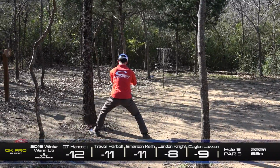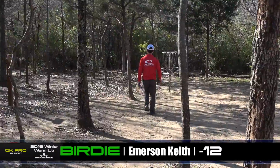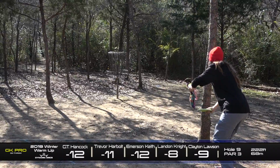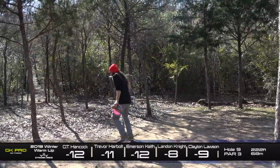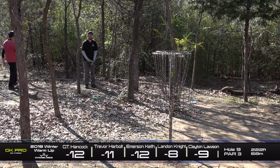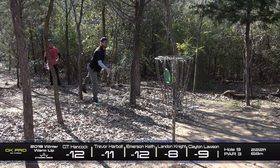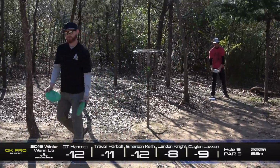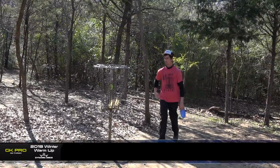This is to tie for the lead. Boom. Oh, yeah. It seemed like it was his fifth straddle this round. Yeah, he's had a lot of weird lies. And Trevor going to be holding that one back. GT taking his time. Taps in the par. Good putt. Clayton with a good par as well.